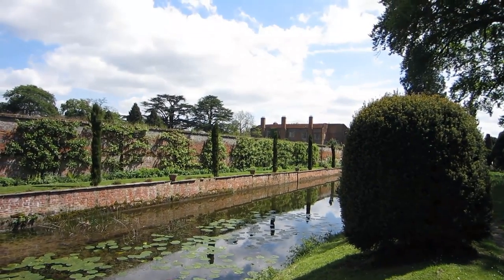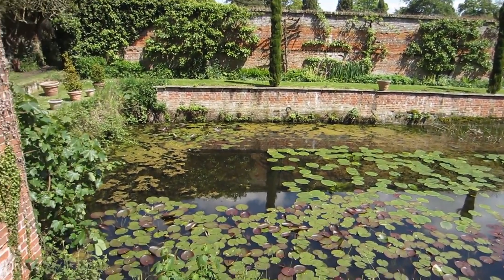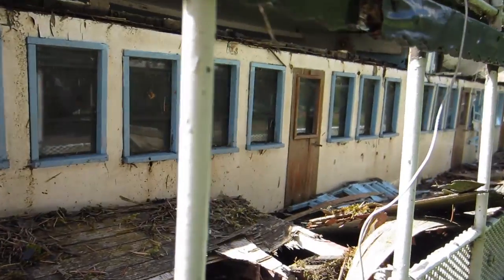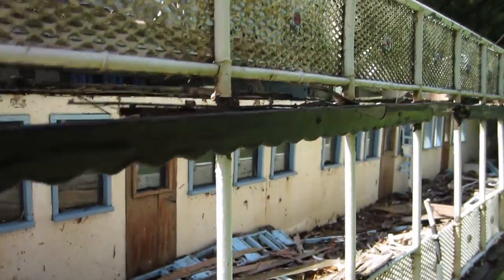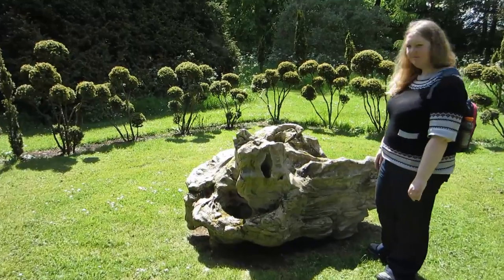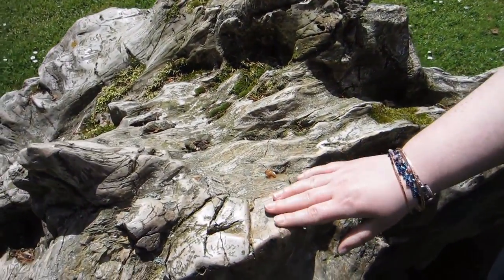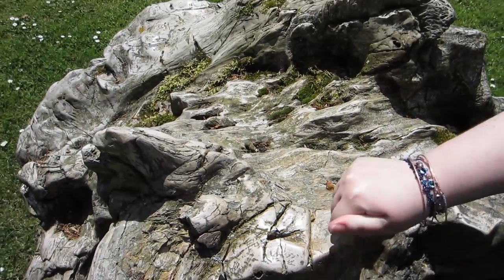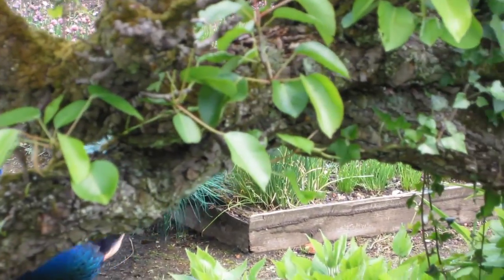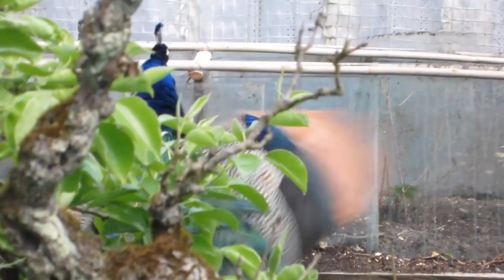Something very primeval, old-worldy about peacocks, isn't it? They're certainly very vocal. It's like bark, isn't it? But it ain't. Is it fossil? It's stone, look. But it looks like it's a big fossil of a tree. Oh, oh my God. Oh, Jesus, Mary and Joseph.